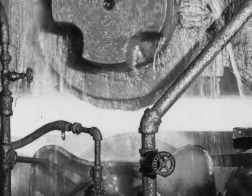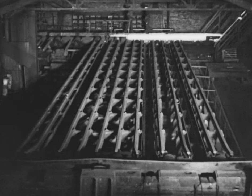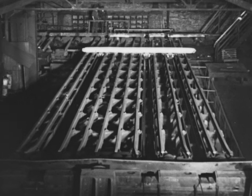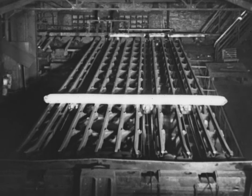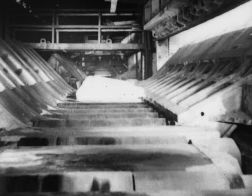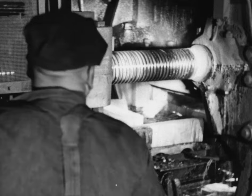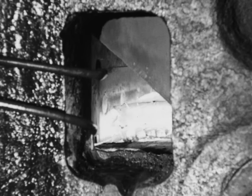Back and forth it goes, growing thinner and longer with each pass. Now up the conveyor for soaking in another inferno of heat. Always heat in this business of making steel. A great shear bites off a chunk. Just as slick as cutting off a piece of butter. It's on its way to the continuous mill.